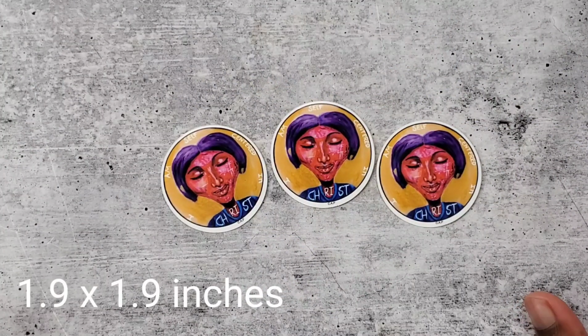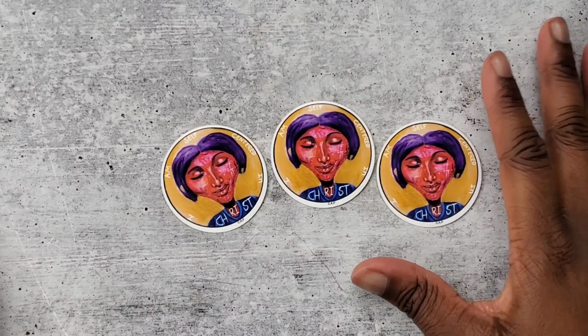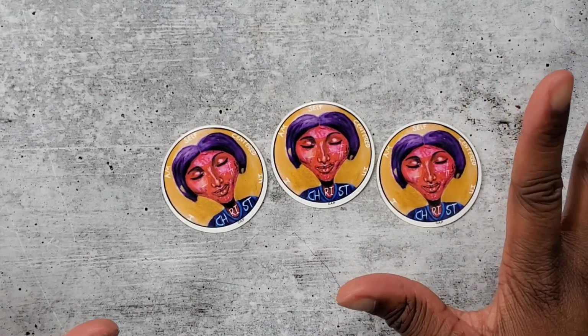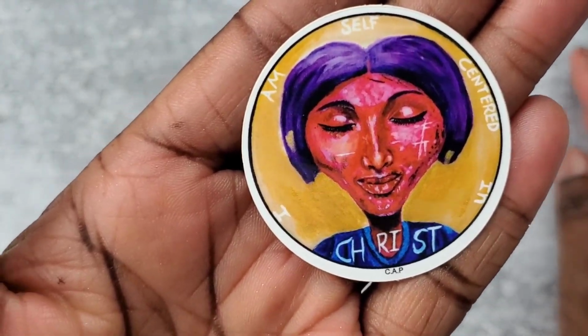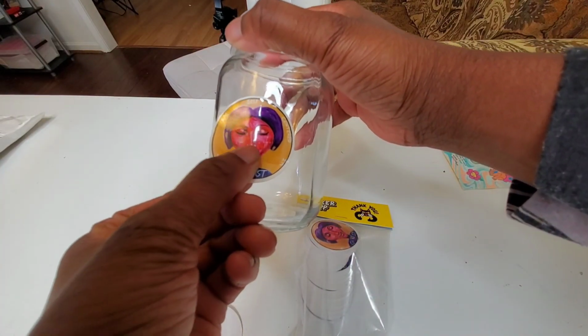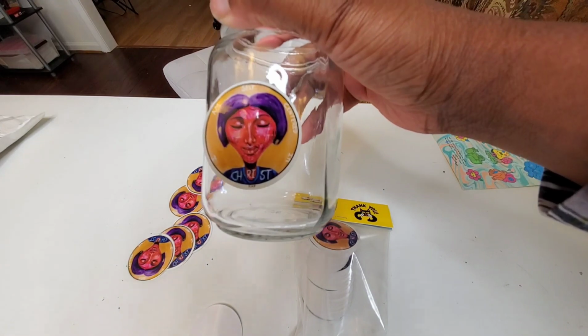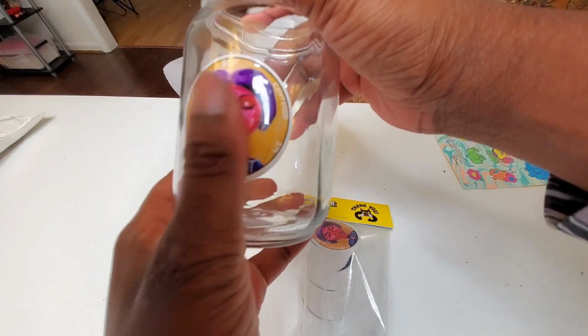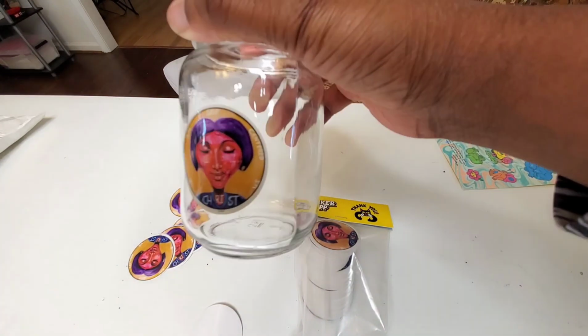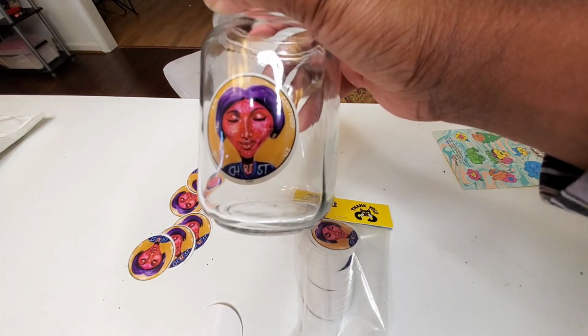All right, guys, let's check out the quality of these vinyl stickers. Wow, that actually has pretty darn good sticky stick. Wow, check this out. That is so cool.